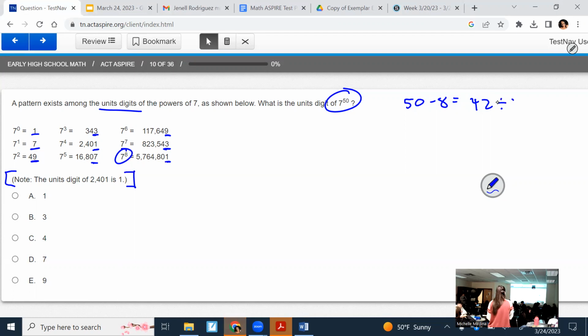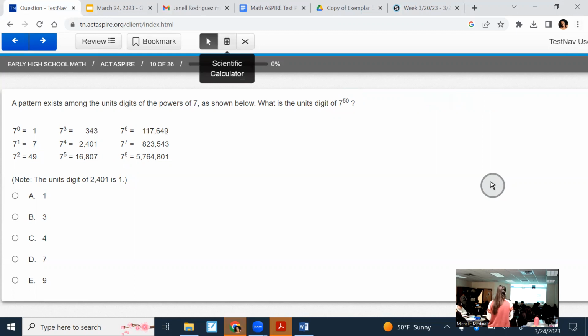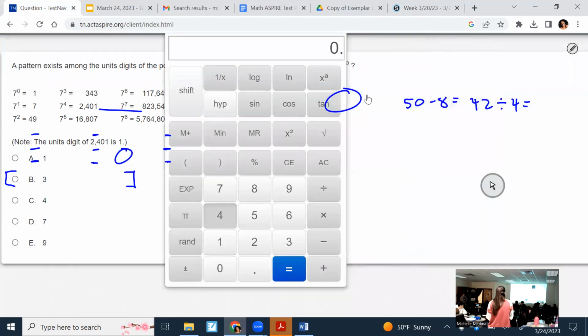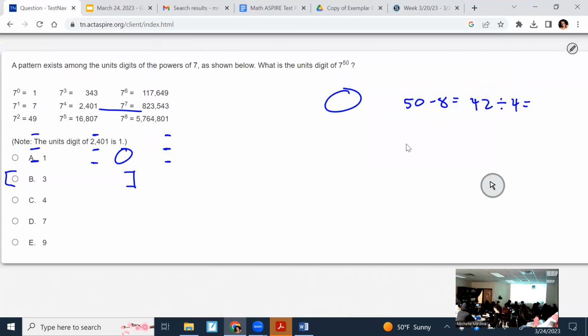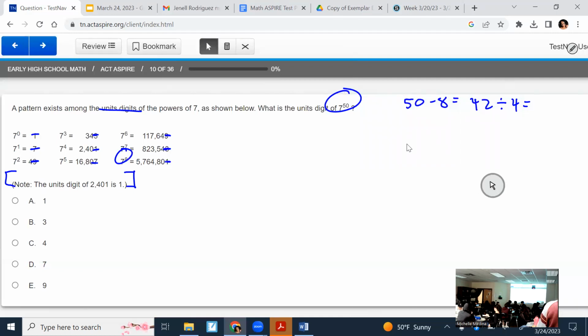So I'm going to now divide that by 4, which is not a perfectly even number. Well, let's see what it is. 42 divided by 4 gives me 10.5. So what that means is I'm going through 10.5 rotations of the same 4 numbers. So it ended where that last number is 1.